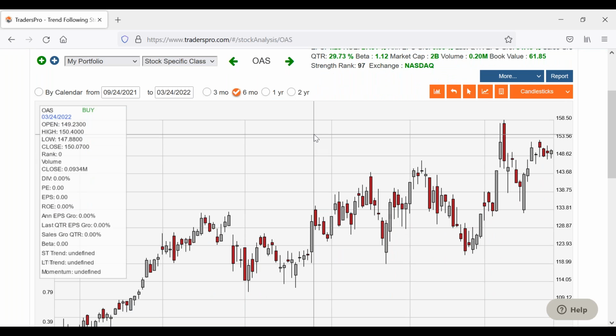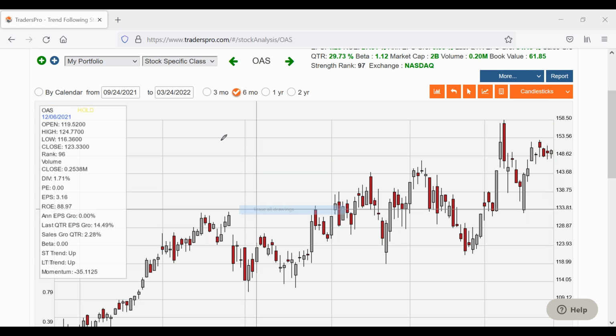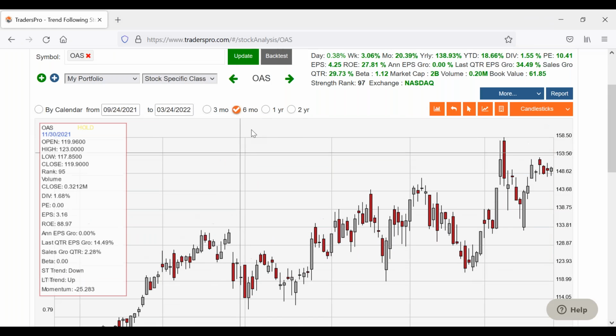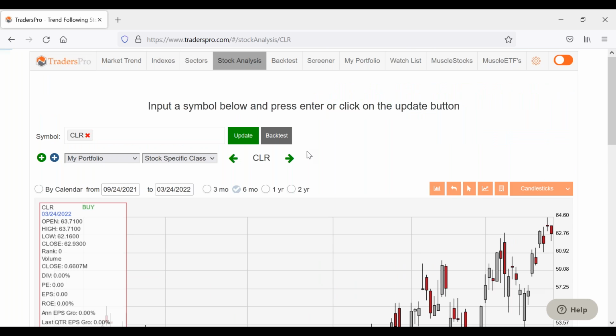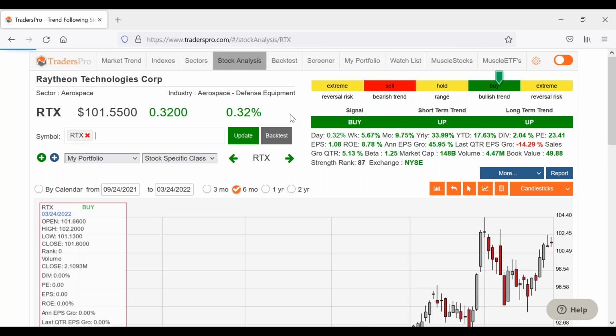OAS, this is still looking fine. Now, we have moved a little bit sideways here on OAS, but if it starts taking off and breaks out, starts moving in an impulsive way, we can move our stop right up to that area right there, lock in some of the gains that we've already made. CLR, a lot of these are the same. There's really no place to move the stop up yet.